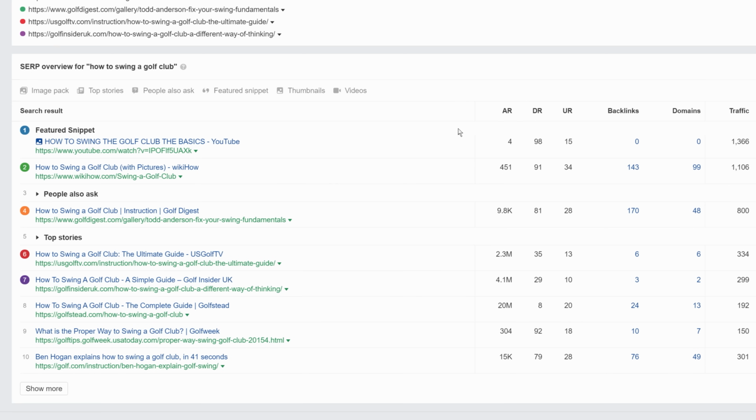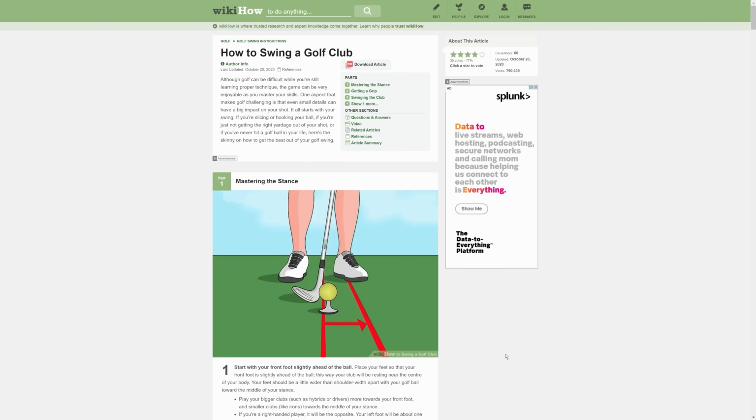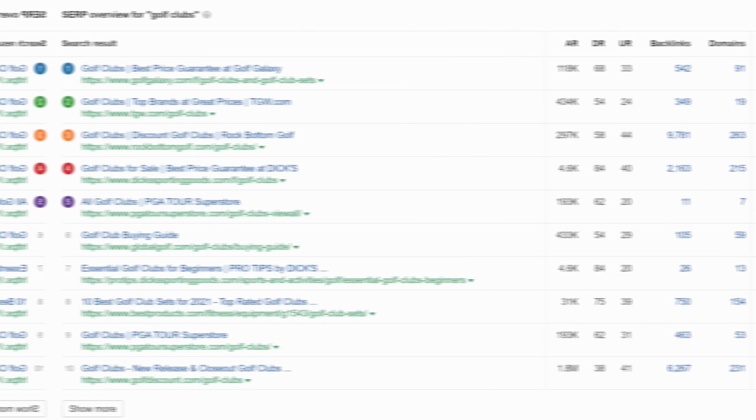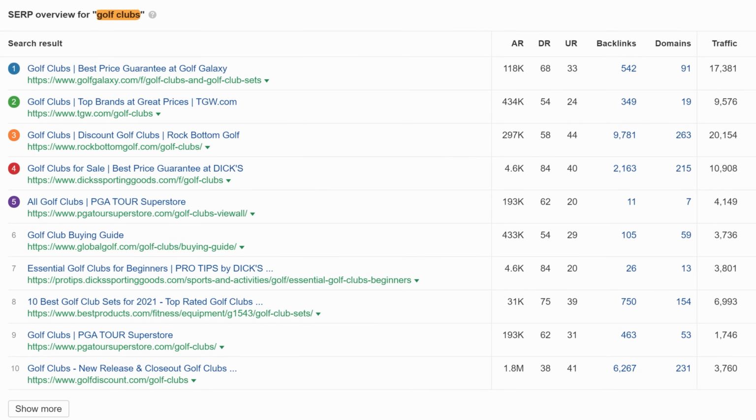As for content format, they're clearly all how-tos, and seeing as the nature of the topic would require a step-by-step procedure, that's probably the route you'd want to go. And you can confirm this by actually visiting some of the top-ranking pages. Now, with content angle, it appears as though for beginners or basic seems to be the right way to approach the topic. The second example is for the query golf clubs.